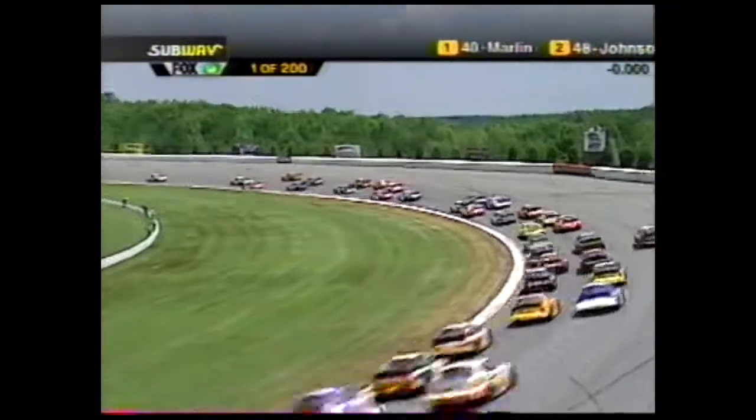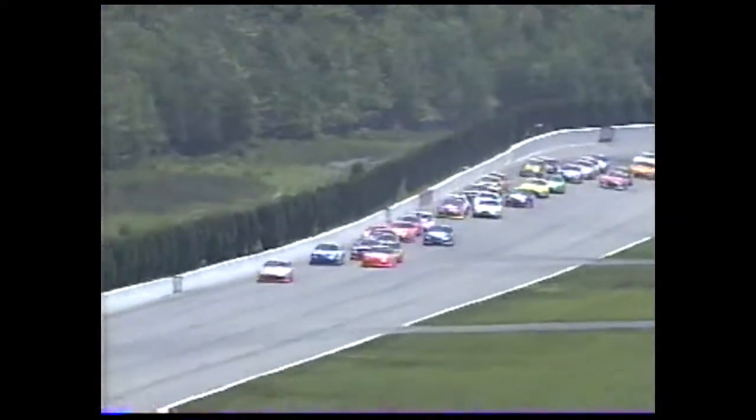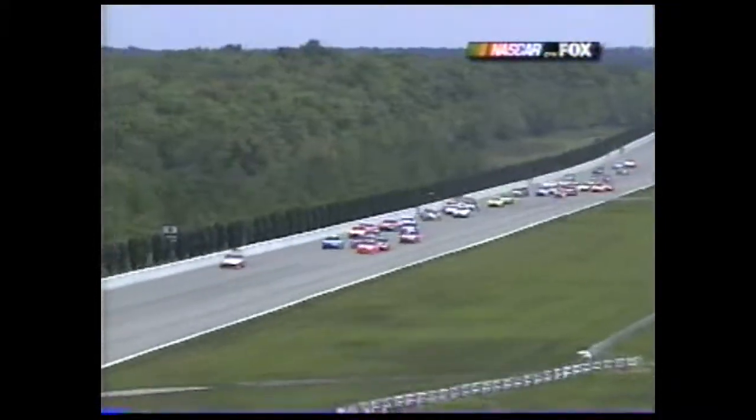Slides up just a little bit. Jeff Gordon comes to his bumper and underneath him, second place. Looks like a covey of quails going off in there. They went everywhere. And definitely these straightaways are so fast and so long.